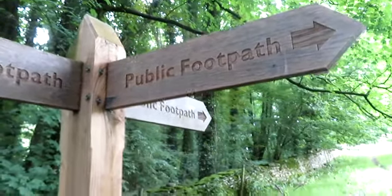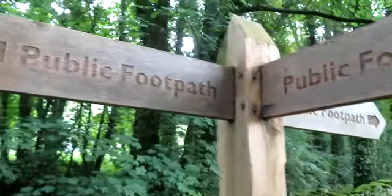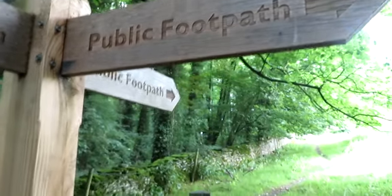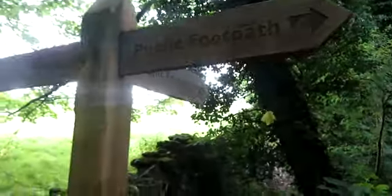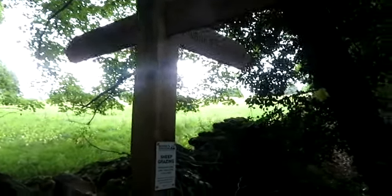And sometimes the best laid plans of planners don't help. It just says public footpath, but doesn't tell you where any of them are going. And this is a brand spanker, this. Same on the other side, I'm thinking. Public footpath, public footpath, public footpath. No idea where they're going. They're helpful, but they could be more helpful.